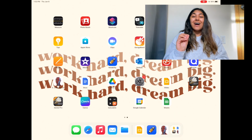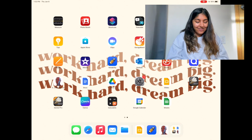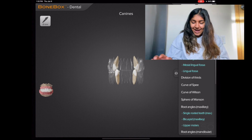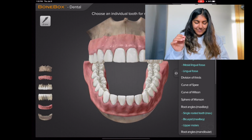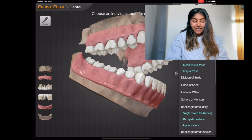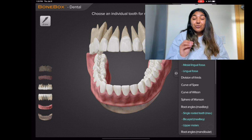That's the main app that I would highly recommend any dental student to download. So there's a normal and a pro. They're both free, so just download the pro. But, how do I go back? Here we go. So, as you can see the whole mouth here, and you can choose, I don't want to see the bones. So I just want to see the tooth and the roots. So you can do that.